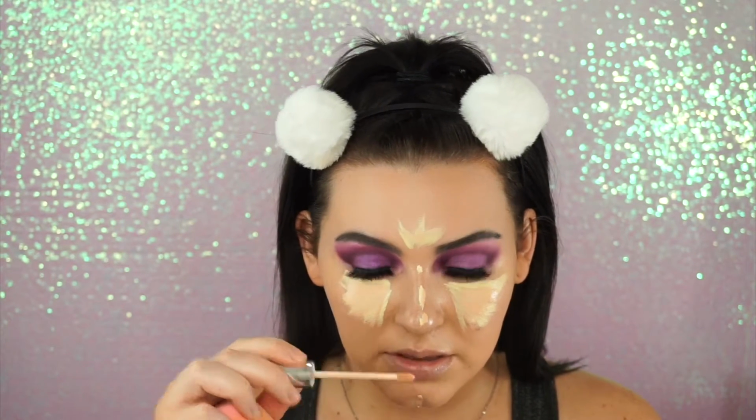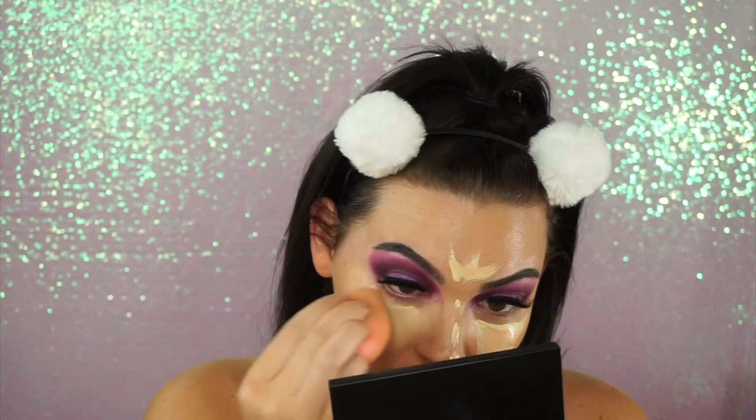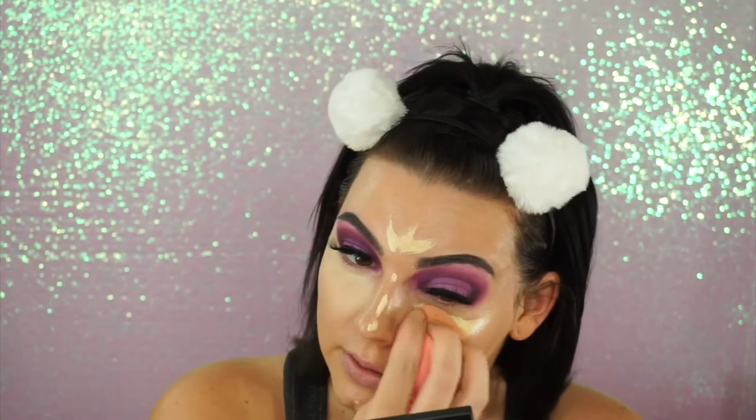Now, wait, hang on, this one does not smell anything like the yellow one. I don't know what's in the yellow one, but it's pretty scary. Oh God. Okay, I shouldn't have let this sit at all. I probably should have blended it out before it was on my skin. Ugh. Okay, I'm trying to hurry because this is super, super dry and it's really hard to blend out.